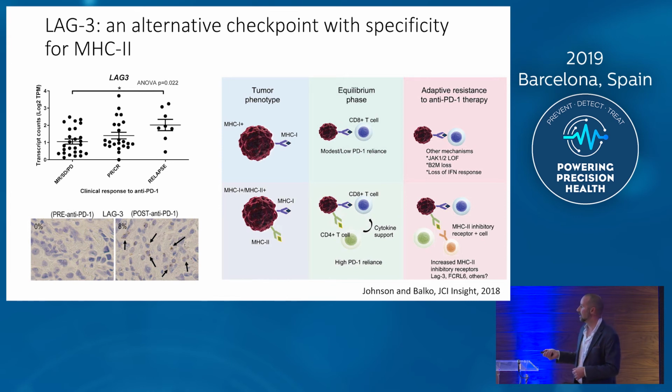So interestingly, we had this idea that if you have a tumor that's responding because it's presenting lots of antigen to CD4 cells through class 2, what would be the normal tumor mechanism or tumor microenvironmental mechanism of resistance to that? It might be to upregulate a secondary checkpoint like Lag3.